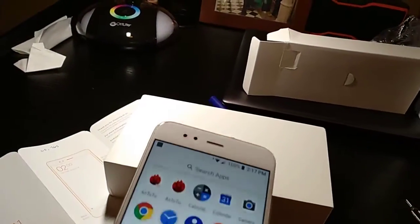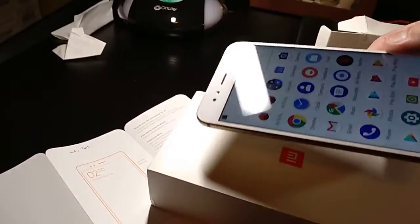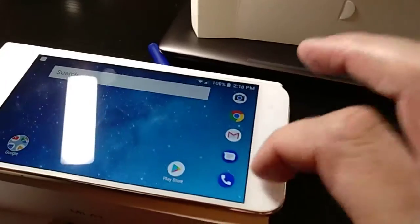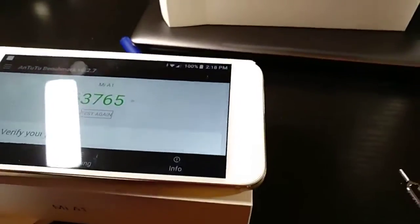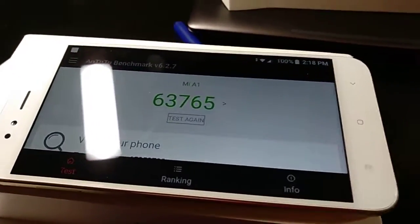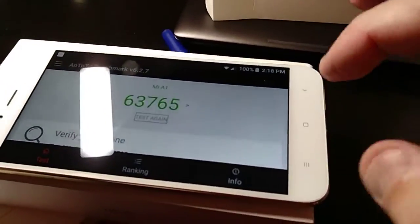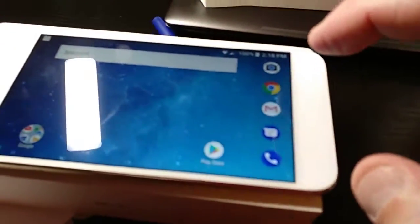I wanted to show you guys the results of the Antutu scores. Sorry, bear with me here. Here like this. Okay. And here we go. So benchmark scores are 63,765 for this device, which is pretty decent. It's not super fast, but it will be able to do most tasks without too many delays, and it'll multitask just fine.